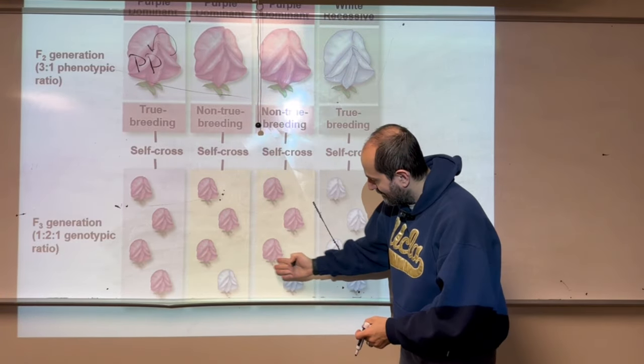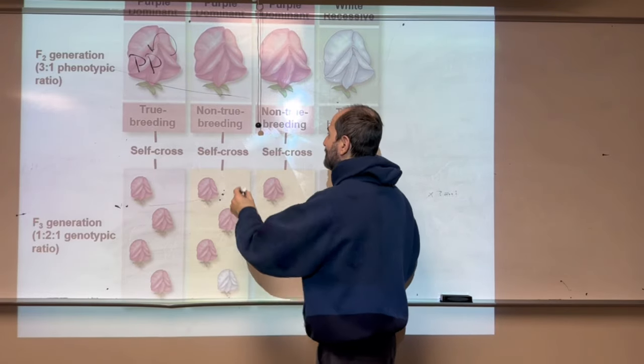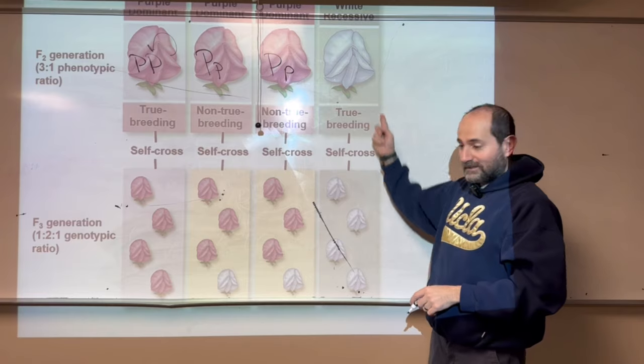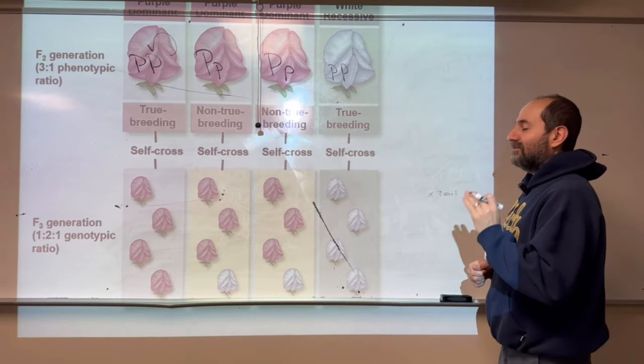And what about these two? What did he show? That's right. The white flower came back, and it came back in a 3-to-1 ratio. So again, these are big P, little p's. Okay. And what did he show with the white flower when he self-fertilized it? That's right. It is a true breeder, little p. And so let's wrap this up.